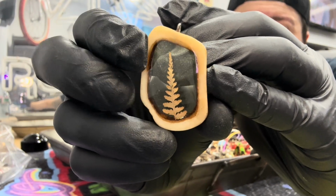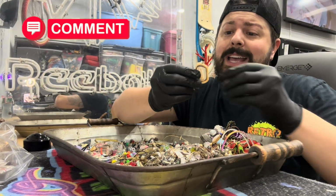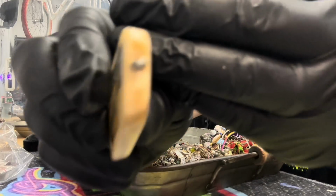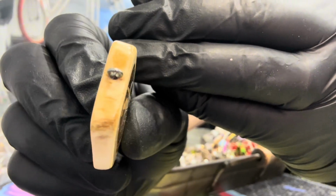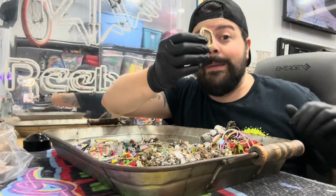I put these unique things aside. If you could help me out and let me know in the comments what you think that is. It's handmade. I just don't know what that weird material could be that looks like wood on the inside, then bone on the outside. I don't know. Let me know if you know.